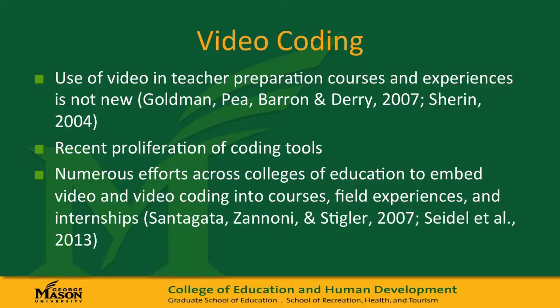So the use of video in teacher preparation courses and experiences is not new. In fact, as we were preparing this, I was thinking back to my own teacher preparation in the 1990s, and even then I had to videotape myself teaching in a classroom. So it's certainly not a new idea, but the modes of capturing video have increased tremendously. We all carry around little recorders in our pockets with smartphones. So the technology advances have enabled easier videotaping. And there's also been a proliferation of coding tools, so software that enables you to use video in innovative ways.